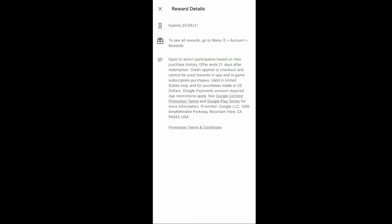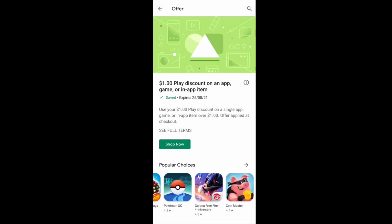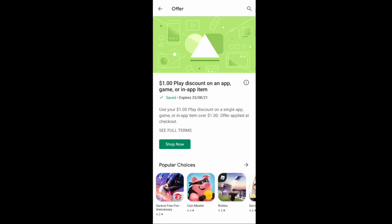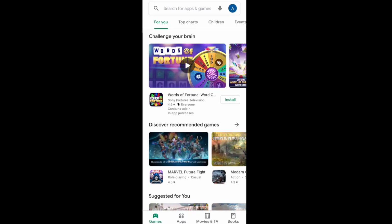And now here you can see the full terms and conditions for this offer, and below here you can see popular choices, popular games or apps where you can use these offers. So I got a new offer in my USA account. Now I will show you how to use the offer.